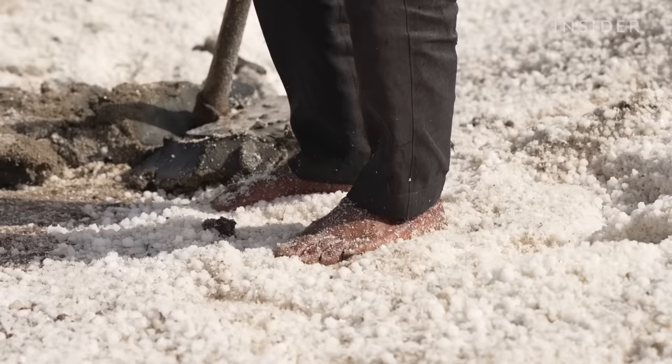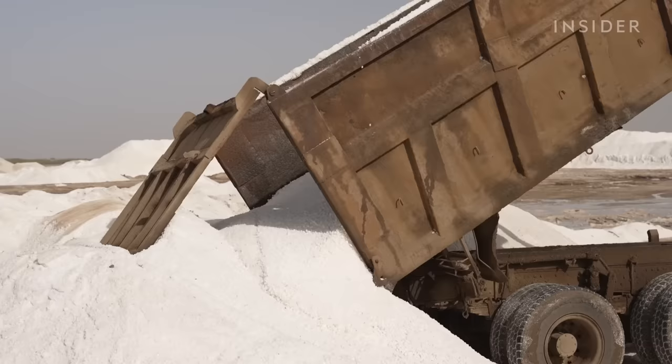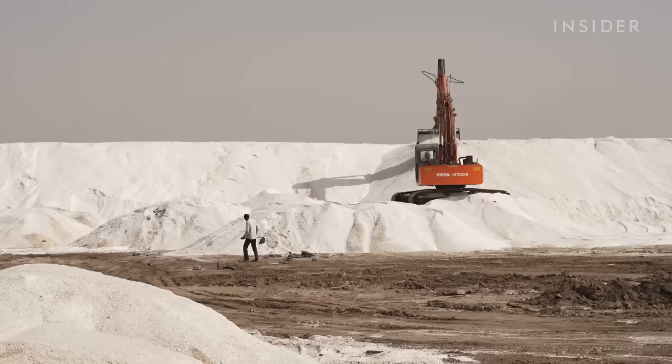Rafiq says he pays the farmers above average, between $5 and $8 a ton, but Insider could not confirm that. And most farmers we spoke to said that this season's market price for salt is between $2 and $4 per ton.